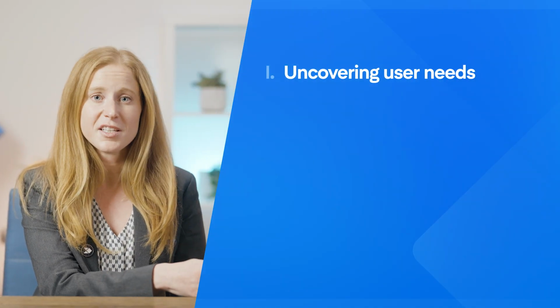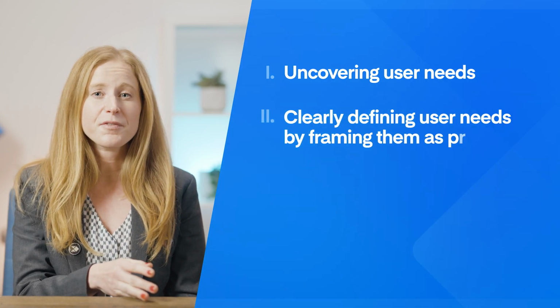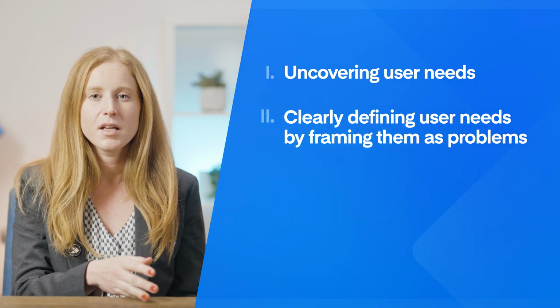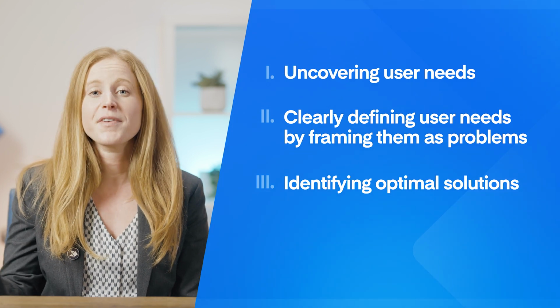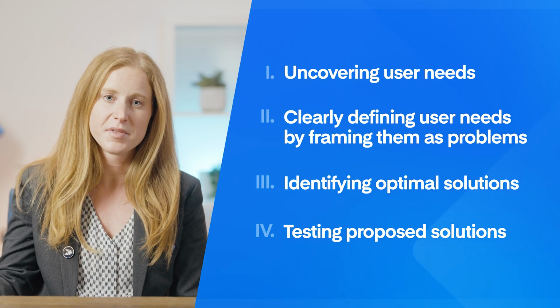Discovery looks a bit different at each company, but it generally involves steps like this. The first is uncovering user needs through qualitative and quantitative methods, then clearly defining user needs by framing them as problems, validating and prioritizing the ones you want to tackle first, identifying optimal solutions through ideation, mockups, and prototyping, and then finally testing to determine whether your proposed solutions actually solve real user problems. In this video, we'll take a detailed look at some of the ways Productboard's product management platform can help you streamline and structure your discovery activities, because I promise I do it every day.